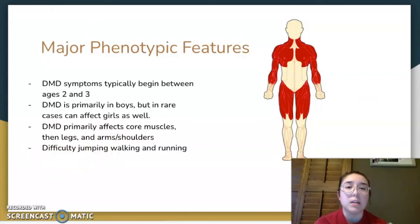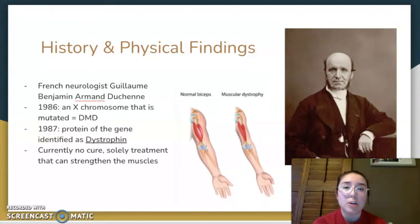So what happens is their muscles get very, very weak, and it makes it hard for them to really do anything. This disease typically appears between the ages of 2 and 3, and it primarily affects boys, but in rare cases it does affect girls as well. It does start in the core muscles, and then it moves on to your legs and your arms and your shoulders, etc. In 1986, they found out that when the X chromosome is mutated, that's what leads to muscular dystrophy.